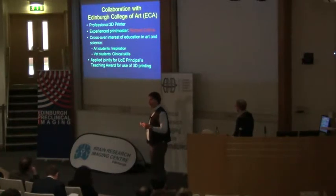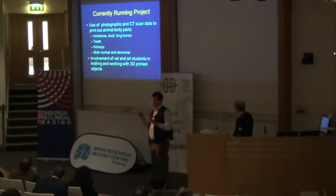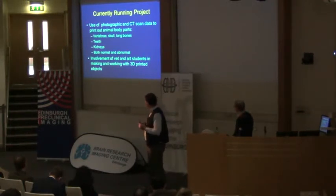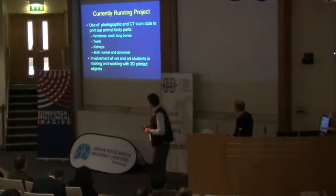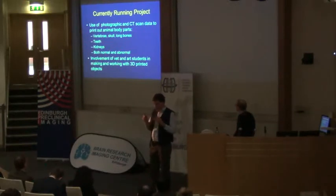We're doing the 3D printing, working with art students and with veterinary students. So we use mainly CT data, but we also wanted to compare this to photographic techniques, where we print out different body parts. So far we have done vertebrae, skull, lung, bone, teeth, kidneys, both normal and abnormal ones. And we've involved veterinary and art students in making and working with these printed objects. Jason Ferber-Grant is one of the students who's doing a project on it. He's here today. He did the main work on this.